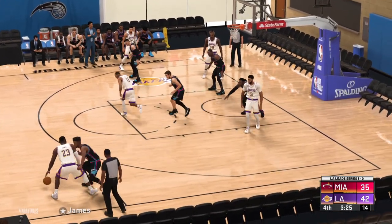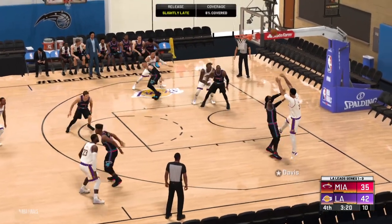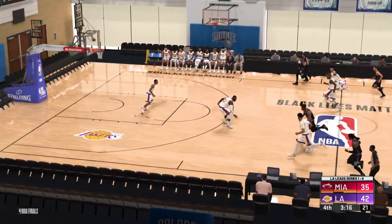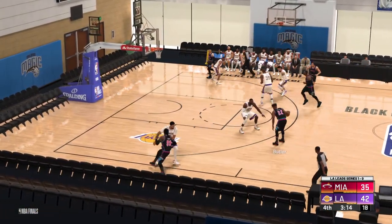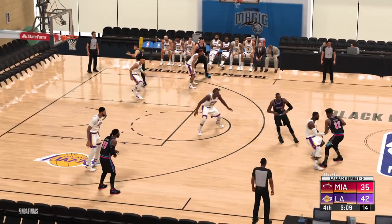James outside. Pass to Davis. Shoots over Crowder. And too long on the shot. He's going to be shaking his head on that one. Knows he missed an easy one. Yeah, you can't make them all, and for sure you'll want him taking that kind of shot.